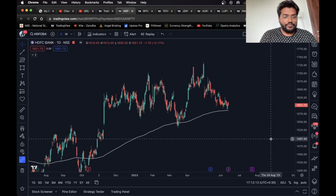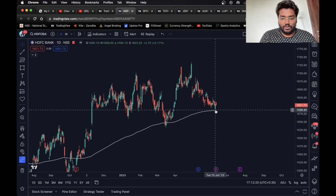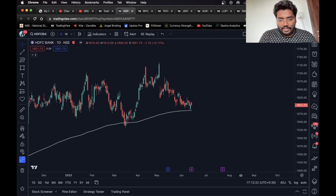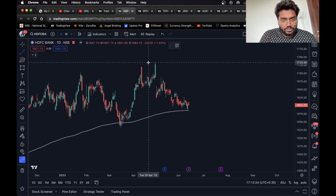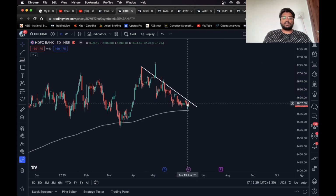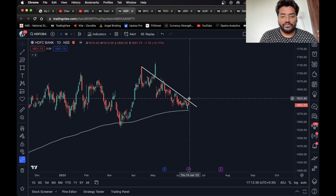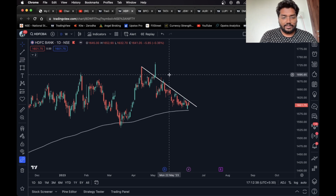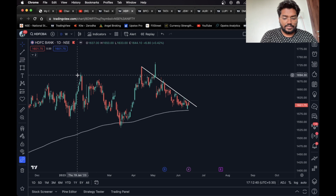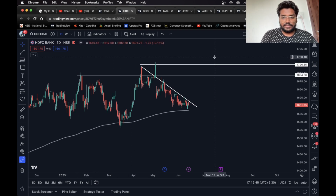So let's get started. First is HDFC Bank. This is the daily time frame of HDFC Bank, and as you can see the stock is on 200 EMA. And if I zoom out a bit, can you also see a trend line over here? Right. So once the stock gives a bullish sign and it sustains, it breaks the trend lines and sustains above, a long entry can be taken, and this level can be considered as the target. Okay, this can be considered as the first target and this as the final target.